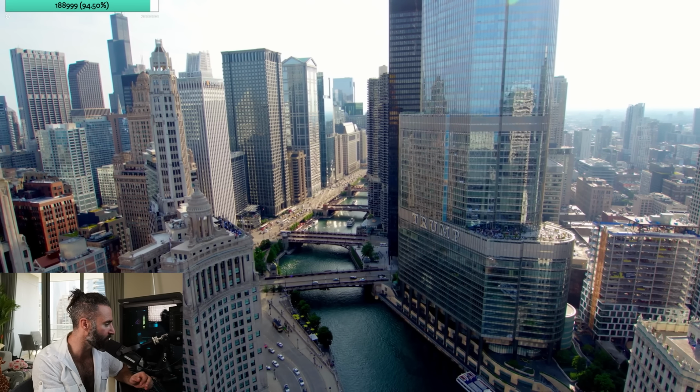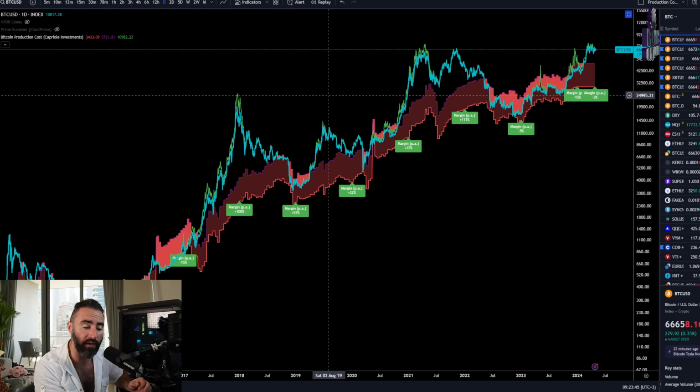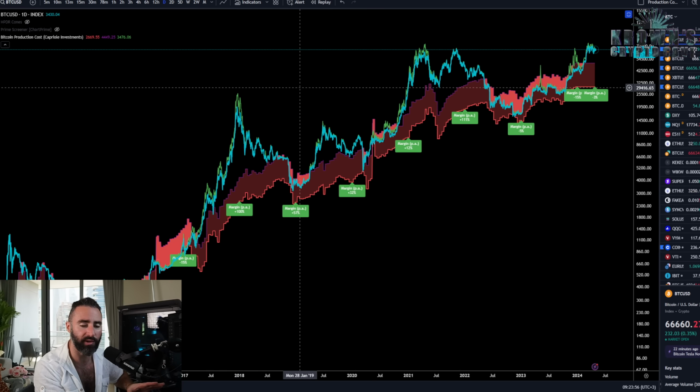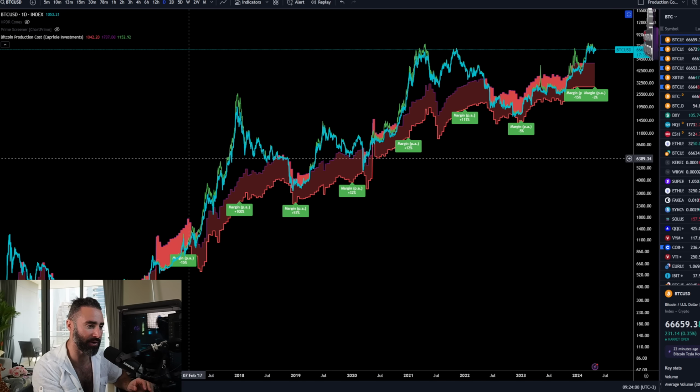So without further ado, we can just jump right on this one. I want to reference this chart right here. This is the one that we're going to be going over. It is the Bitcoin production cost fundamental chart by Capriola Investments. He's one of the few, I would say, on-chain / macro guys who I think knows what he's talking about and seems to be a pretty damn good guy on Twitter as well.